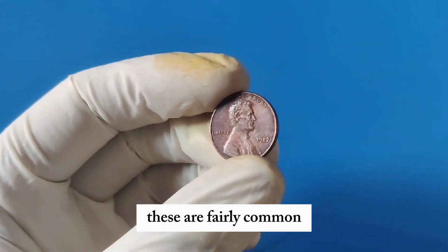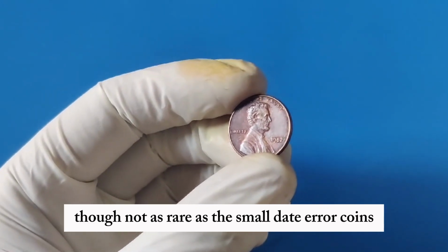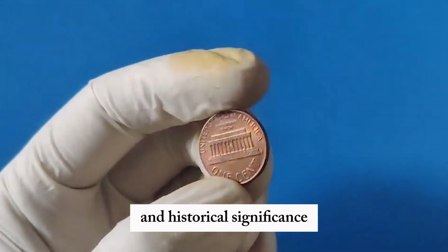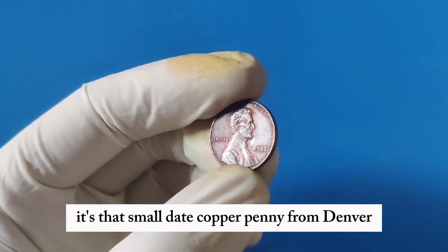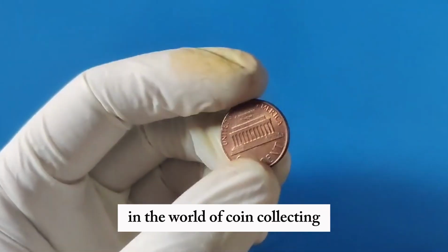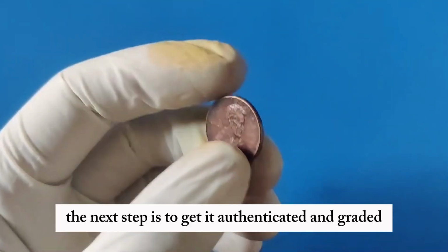These are fairly common and typically only worth their face value unless in perfect mint condition. Though not as rare as the small date error coins, these are still collected for their copper content and historical significance. In higher grades, they can sell for $5 to $20, depending on condition. But remember, it's that small date copper penny from Denver that's the real game changer in the world of coin collecting. If you think you have a valuable 1982 penny, the next step is to get it authenticated and graded.